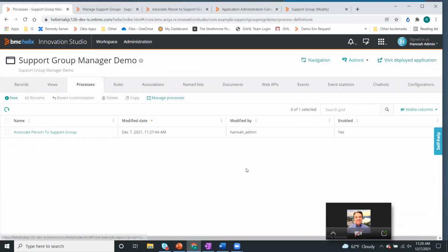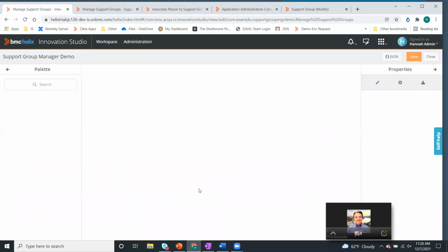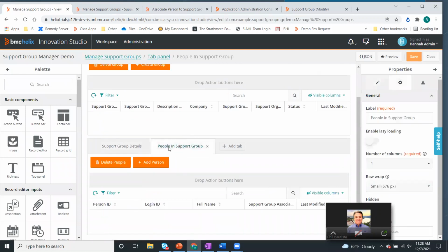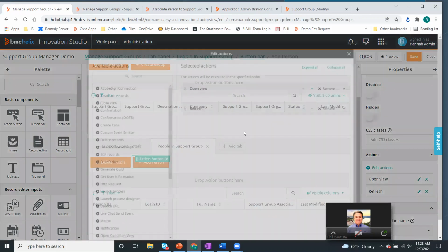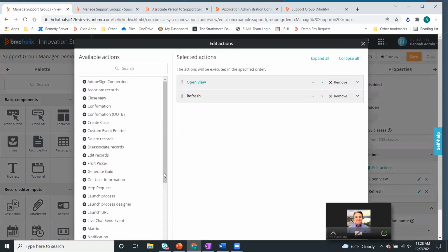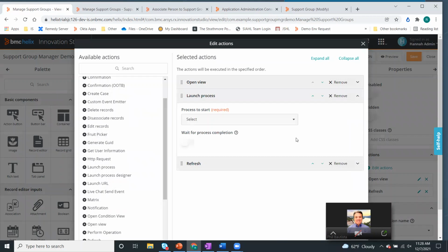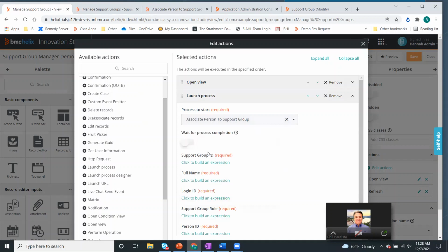Okay, now my process is working. I go to my view. This was that tab view. There's that add button, right? And now in the add button, I need to create a launch process. And I want it to happen before the refresh. And the process is that new process I just created. And now I need to pass it in from the button. I need to pass it in those values.